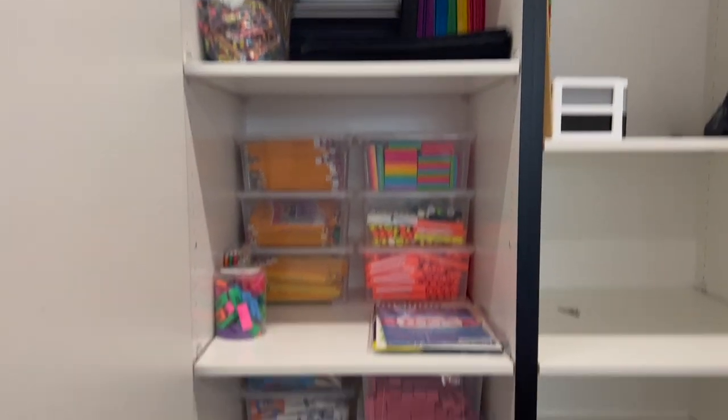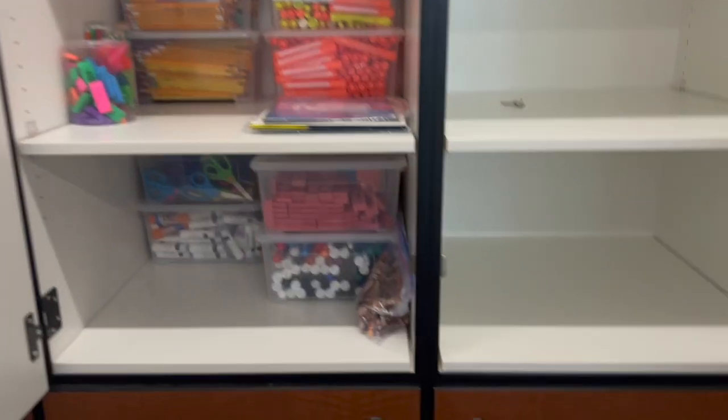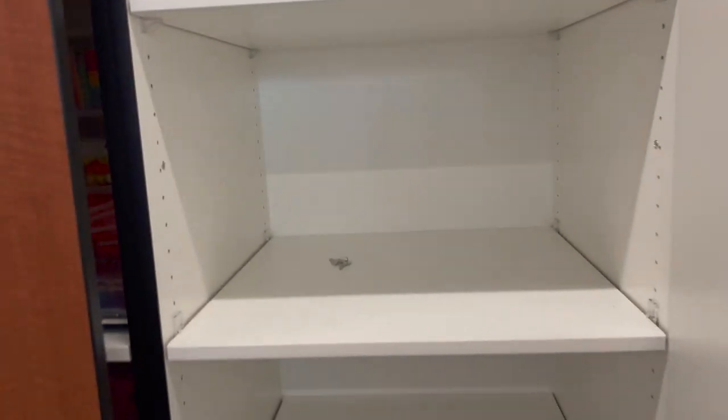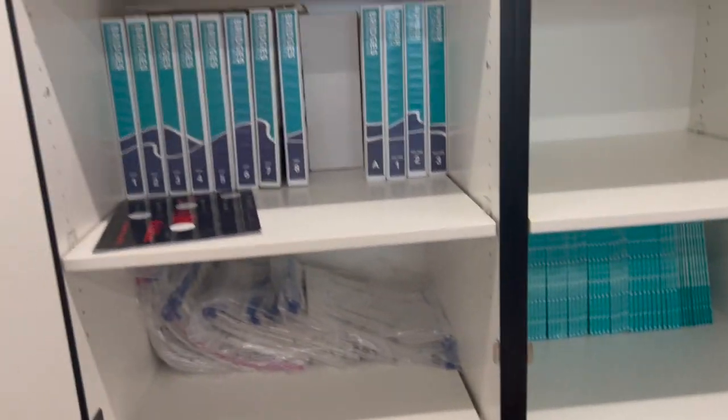But I have all, again, school supplies that are not from here that I had already from Donors Choose and just over the years here. Still haven't put anything here, so it's very possible that the new supplies will go there. And then this is a work in progress, but it's my math cabinet.